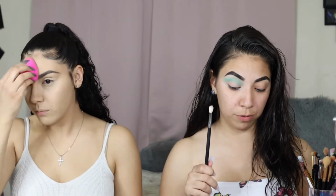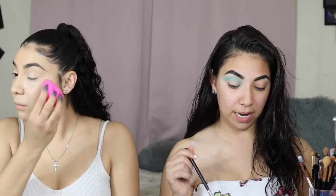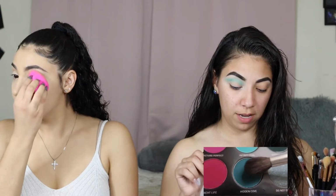So from her picture, I can tell it's darker. She has more of a darker blue. So I'm gonna go ahead and use the shade Hidden Cove.